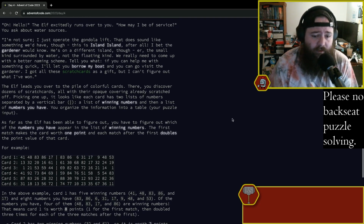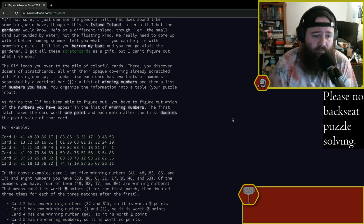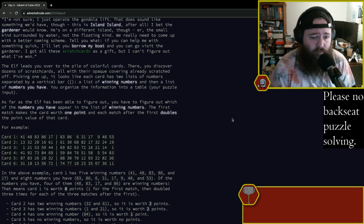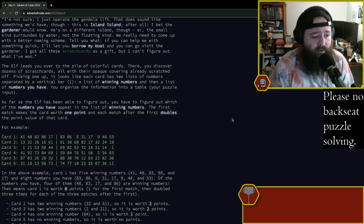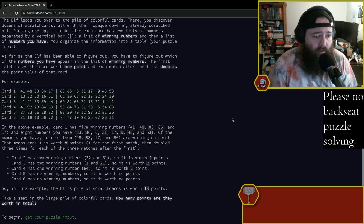As far as the elf has been able to figure out, you have to figure out which of the numbers you have appear in the list of winning numbers. The first match makes the card worth 1 point, and each match after the first doubles the point value. Alright, for example, we have this.